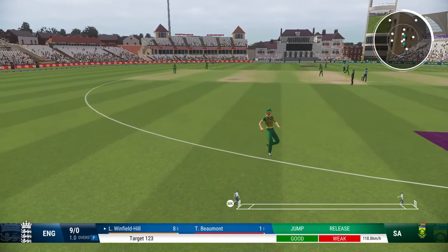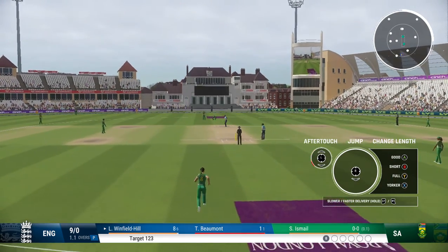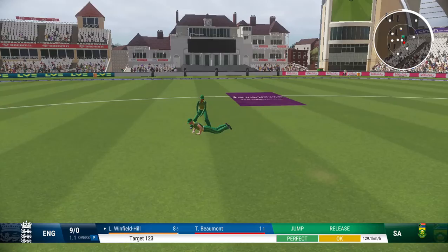Bit of indecision. The run was probably there, if I'm honest. Sent back in the end. The run was on, but apparently they're content to keep the strike. Brilliant diving stop.